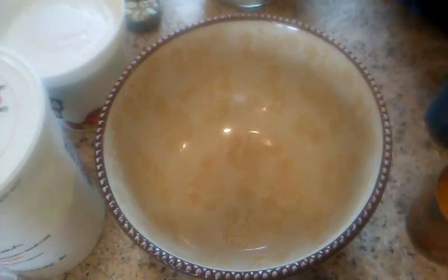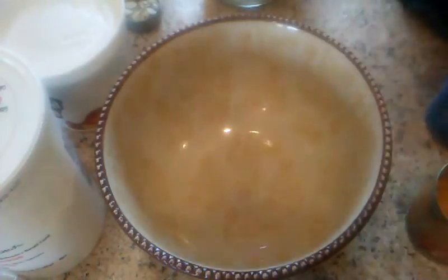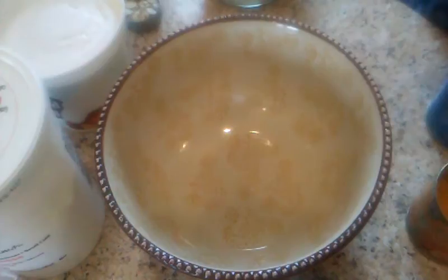Okay, so on to this one. I just always called this orange fluff dessert because normally I use sugar-free orange gelatin. Today I am using sugar-free strawberry gelatin. So I guess this will be pink fluff dessert. I will give you the totals of everything as I'm going through it.